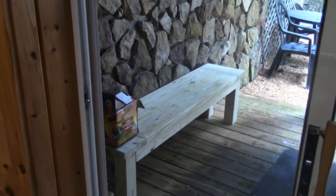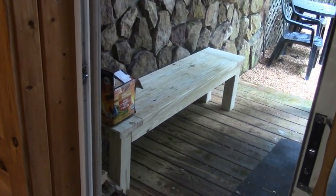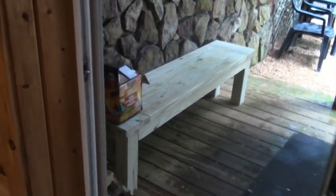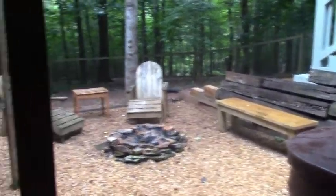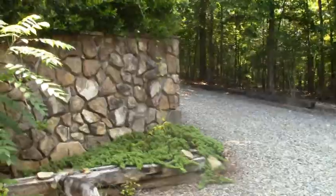Out here in the hot tub area, there's the new bench that I built, and it's sitting where an old bench used to sit. The old bench is now over here, out in the hot tub area, and the fireplace area has become quite nice.